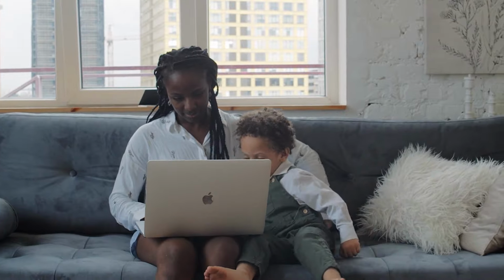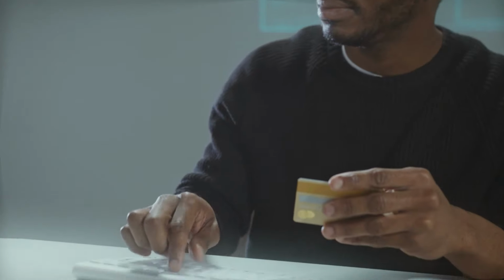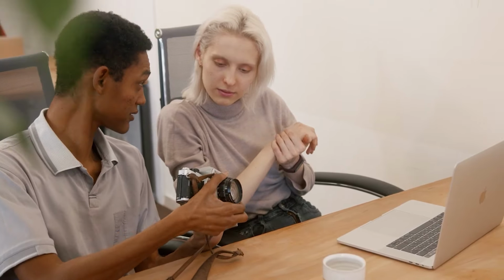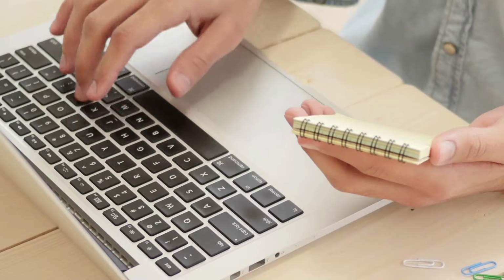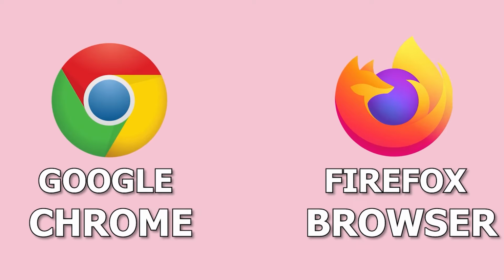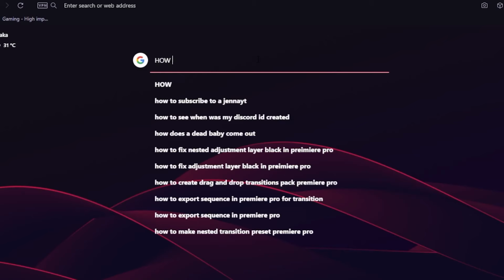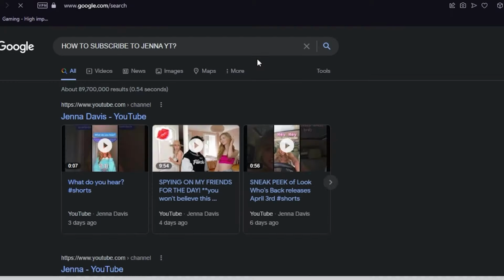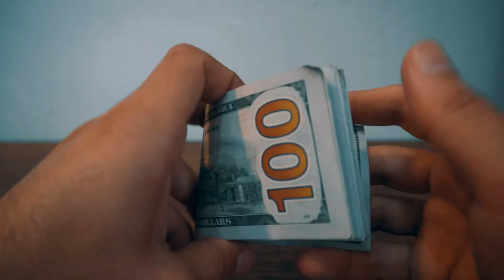Moving on to the next website that I want to share with you. Just like the first one, this second website will help you earn money online without having to do much work. You can do it on both your computer and your mobile phone. This website is comparable to the Google Chrome or Firefox browser. Yes, this is also a browser. You can use this to search for anything on the internet. By doing that simple thing, you can already get rewarded.